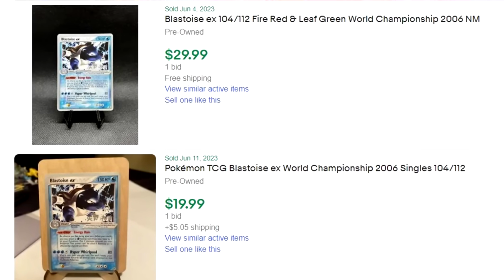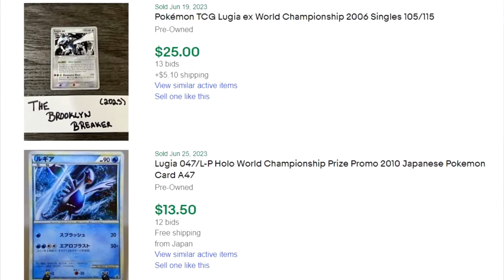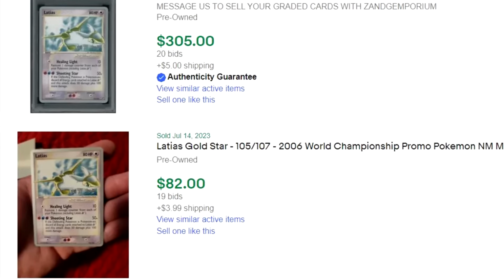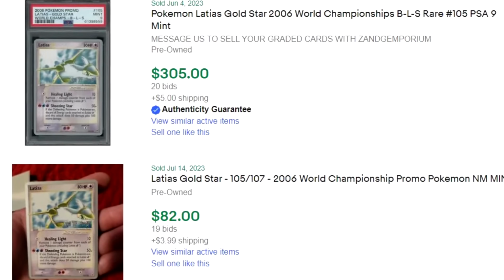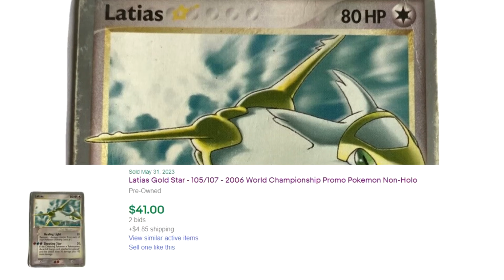Looking at recent sales, it appears the Blastoise EX cards go for about $15 to $30 raw in near mint condition, and perhaps up to $50 if they grade well. Meanwhile, the Lugia EX cards have sold for about $15 to $30 raw in near mint condition, and up to $100 graded. And finally, the Latias Gold Star is earning $50 to $100 in near mint condition, and maybe even a couple $100 if they grade well. Even raw destroyed copies of this card have sold for $40, so there may be some potential value here.